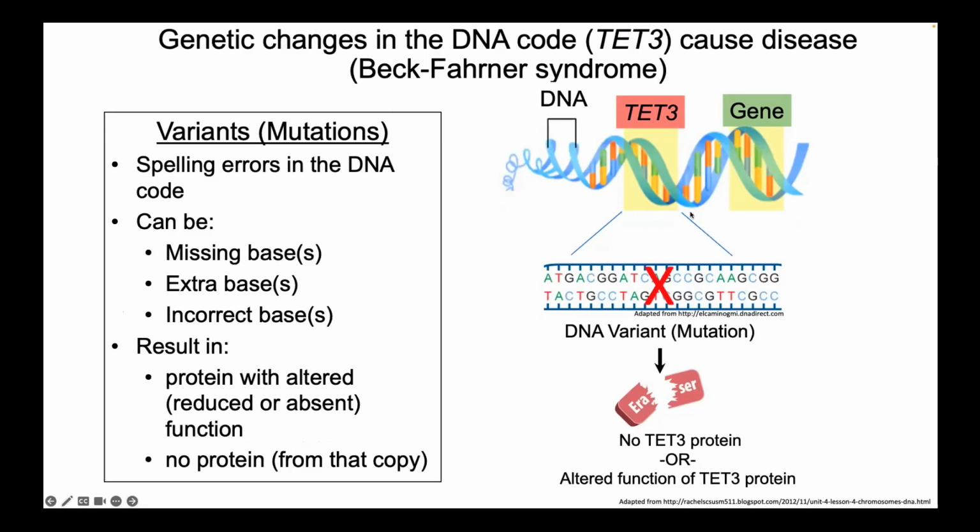So genetic changes in the DNA code cause disease. And when you have a genetic change in the TET3 gene, this causes Beck-Fahrner syndrome. So changes in the DNA code that cause disease are called variants or mutations. And these are spelling errors in this DNA code, and they can be missing bases, extra bases, or incorrect bases that get incorporated into the DNA. And when this happens, you get a protein that has an altered function. It can have a reduced function. It cannot function at all. There can be no protein produced. It kind of depends on the different type of mutation.